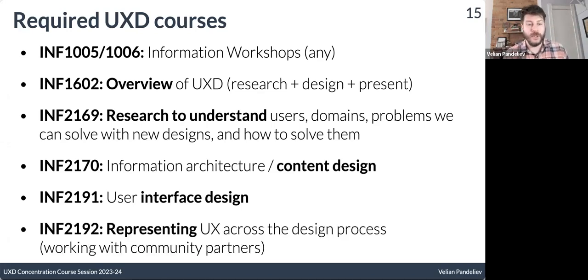And finally, we have representing UX, and that is INF 2192. That course is what we think of as the capstone or final project course for the concentration. It will be another chance to try the whole process with some community partners, so with some external organization involvement, and you work in groups to create a project from start to finish. So your first end-to-end project will be in 1602 as a kind of first practice of that experience, and then you get to do it again in 2192 at the end of your concentration. So those are our required courses: 5 required courses for the concentration, plus 1 pair of required workshops for the entire program.